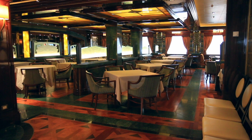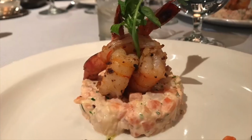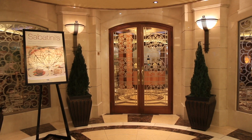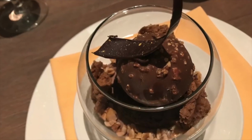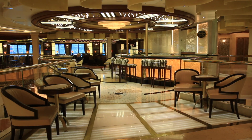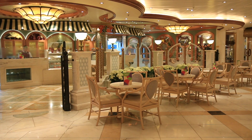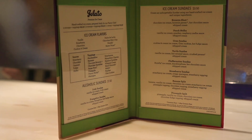Now, in terms of alternative dining venues, there's the Crown Grill. This is the steak and seafood restaurant, which is renowned across the fleet. There's an Italian on board called Sabatini's, again, a very popular spot. You also have a sushi option, which is called the Ocean Terrace Seafood Bar. You can get free ice cream up in the Horizon Court, but there's also a gelato shop where you can have various gelatos or sundaes, and there is an additional charge here.